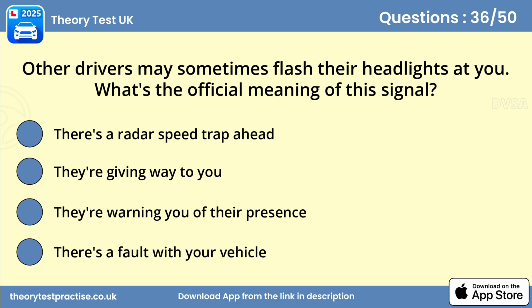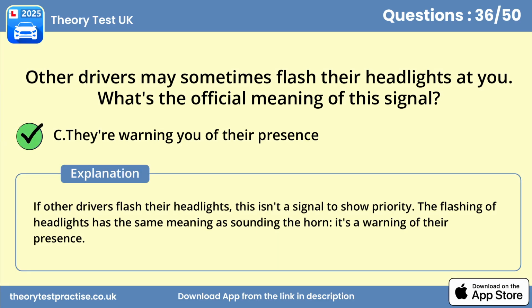Question 36. Other drivers may sometimes flash their headlights at you. What's the official meaning of this signal? C. They're warning you of their presence. If other drivers flash their headlights, this isn't a signal to show priority. The flashing of headlights has the same meaning as sounding the horn. It's a warning of their presence.